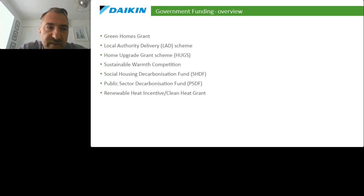But all these funds are designed around energy efficiency, low carbon heating, heat pumps, that whole house fabric first approach. So I do get all this. I understand all these different pots of money. My role within Deakin is to try and get on top of it all and understand it. So please come and talk to me if you want to break down these different pots of funding.